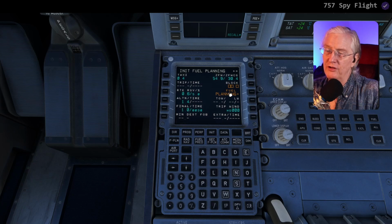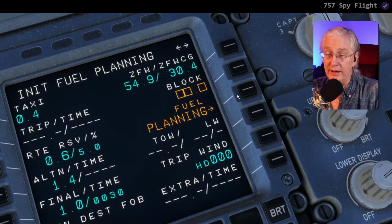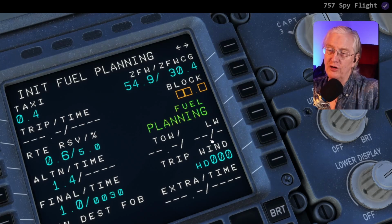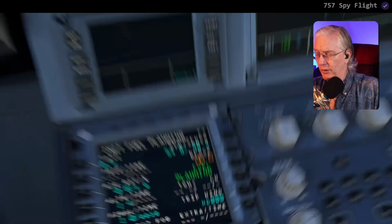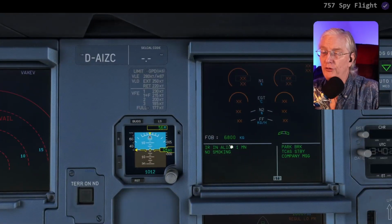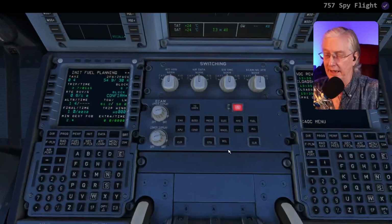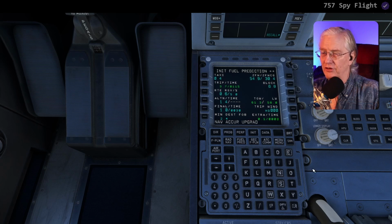Now come over here and see where the fuel planning is. It's orange. Click it, and if it turns green, that means your fuel planning is good, and you're all set and ready to go. I'll bet we're done fueling the airplane too. So let's go ahead and get the actual fuel in the tanks, which is 6.8. It says we need 6.7. We have 6.8. So we're going to put that in there, and life is good too.